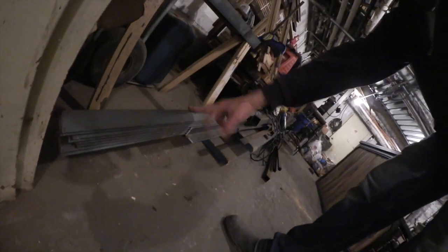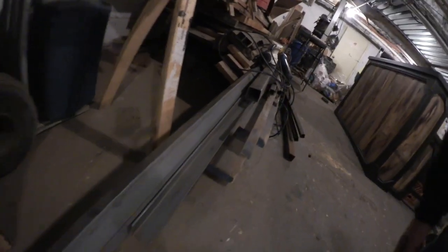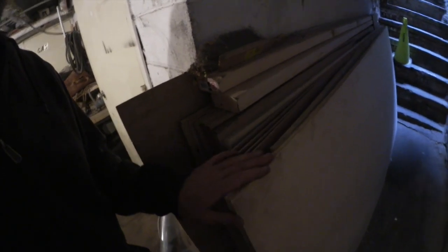25-foot pieces right here. They go all the way to the other side. Most of the stock comes in at 10 and 12 feet. It's a little bit easier to handle. Here's all my plywood that I recently had delivered. Comes down the hole from the truck. I put it here, I park it here, and as I need it, I pull out of the pile.